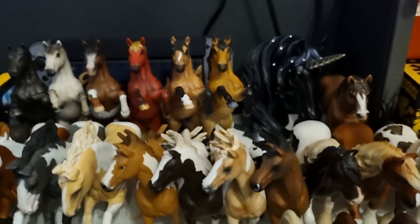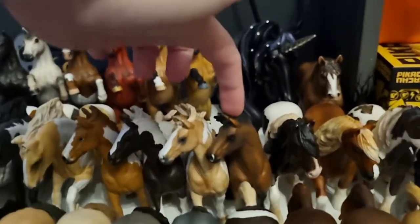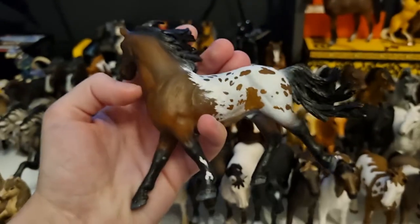And all of them are American paint horses. And those two are customs. And I love this custom. I love the color on him. He's just gorgeous looking. I mean, look at this.